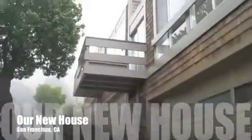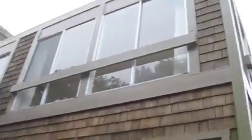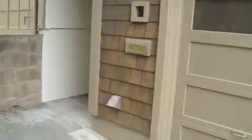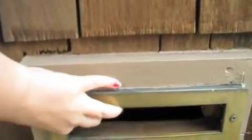Our tree, our porch, our floor to ceiling windows, garage. This is our mailbox. See, mail goes in there. This is a little window into our garage. We'll go in there. Our little walkway.